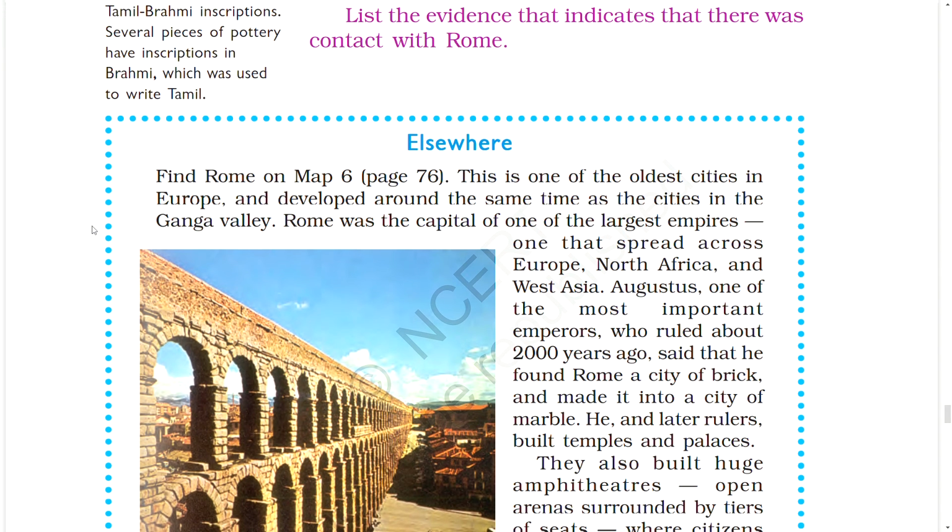Elsewhere. Find Rome on map 6, page 76. This is one of the oldest cities in Europe and developed around the same time as the cities in the Ganga Valley. Rome was the capital of one of the largest empires, one that spread across Europe, North Africa, and West Asia. Augustus, one of the most important emperors who ruled about 2000 years ago, said that he found Rome a city of brick and made it into a city of marble.